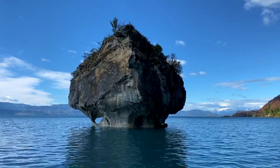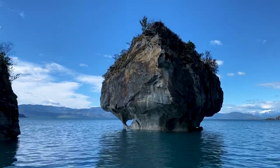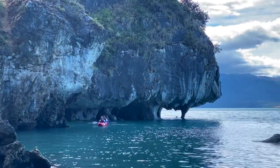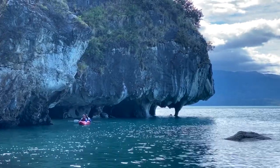This is the last one we're going to. This is the chapel. They all have different names. It's pretty cool. And over there is the cathedral. Kayakers. So that is definitely the coolest one now.